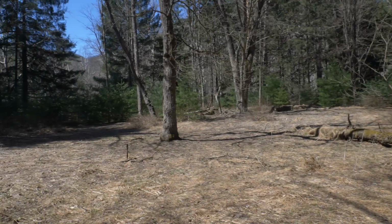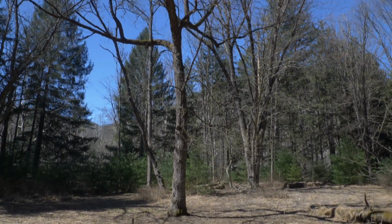So I just found this spot that I think is going to be killer early season. I have 2 apple trees here in this bottom. I have a tree that I can set up on. There's 3 or 4 scrapes on them. Looks like an awesome spot. Really excited about it. Let's see if I can find any sheds.